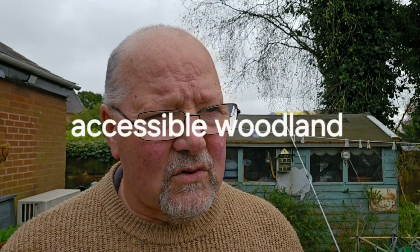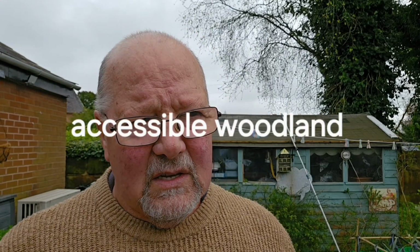Locally in this part of North Shropshire there's not enough woodland to find the sort of branches I want, and obviously they're all privately owned, so I've got to get permission to cut those branches and transport them back here. Not many farmers are going to let me go cutting big lengths of wood off of their trees. So here we go.